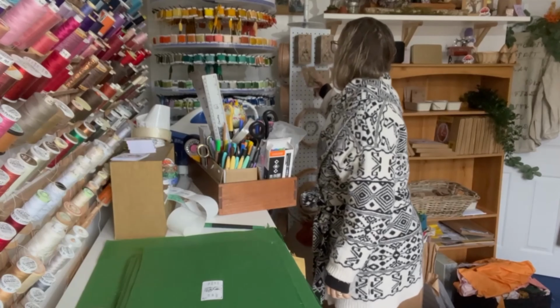But I definitely say this is one of two, if not the biggest market I do of the year. So I feel like I put a lot of pressure on myself to make sure everything's done and there's loads of things available, so that I'm making the absolute most of the opportunity, because it's a lot of money for me to invest as well. So yes, I love doing it.